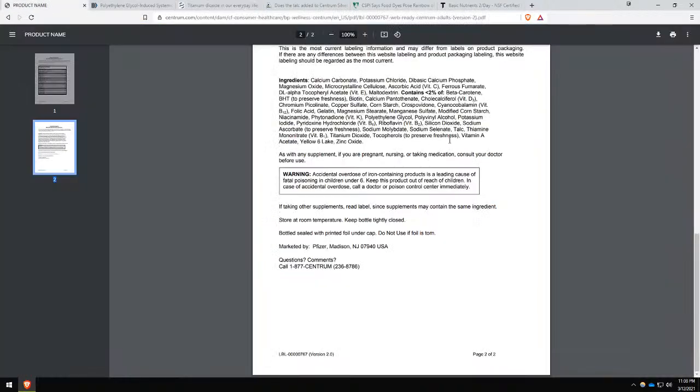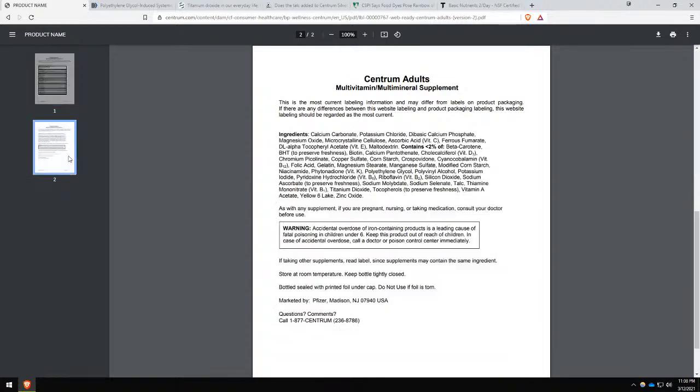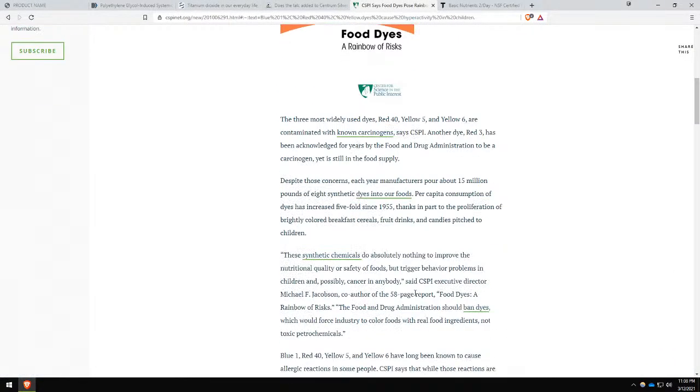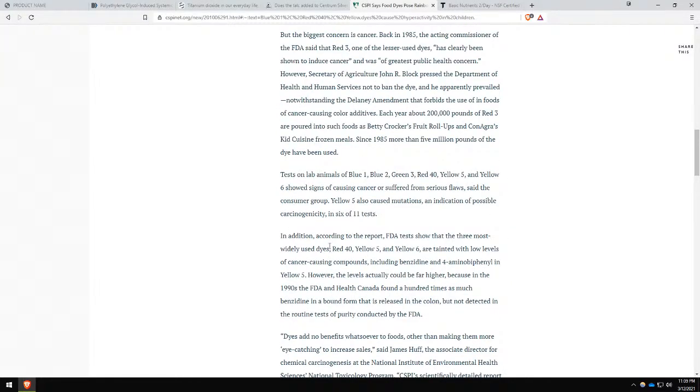Then you have, actually, you do have a little bit of vitamin A acetate. I stand corrected. 30% of it's beta-carotene, though, and that's still not a lot of vitamin A. Yellow 6 Lake, which there's issues with rainbow food dyes and the causing of cancer and allergic reactions and even hyperactivity in children. So, I mean, even though this is an adult multivitamin, do you really want to ingest synthetic dyes?